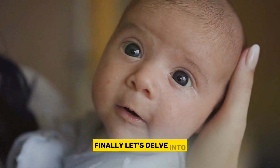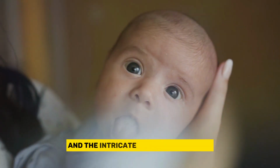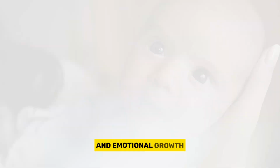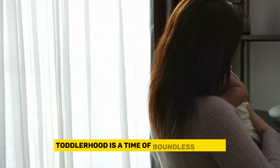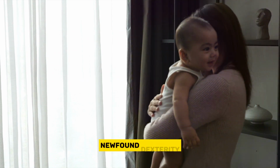Finally, let's delve into the vibrant domains of a toddler's motor skills, language development, and the intricate tapestry of social and emotional growth. Toddlerhood is a time of boundless energy and physical achievement as young explorers navigate their world with newfound dexterity.